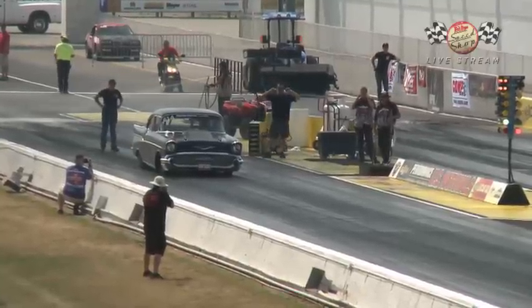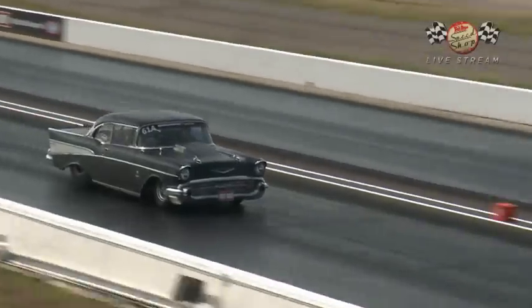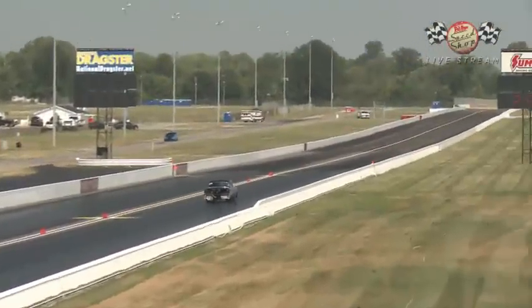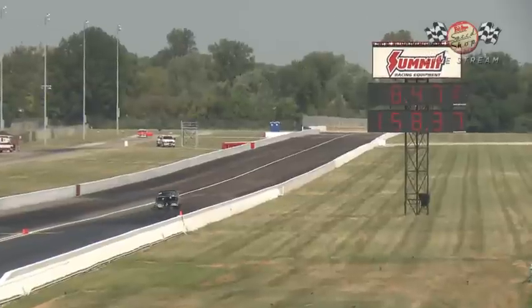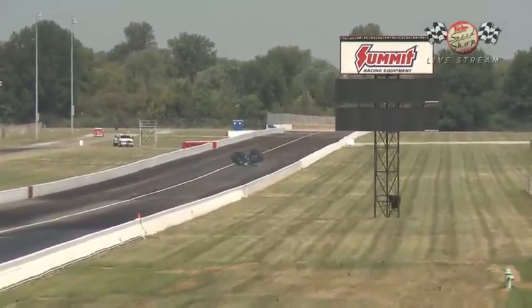And here comes Jeff Lutz. He's going to spool the turbos and get after it. 130 in the short time. Lutz all the way into it. 128 at the 8th mile, and Lutz is out of it and rolling at the top end. 847 at 158 miles per hour in the 57 Chevrolet.